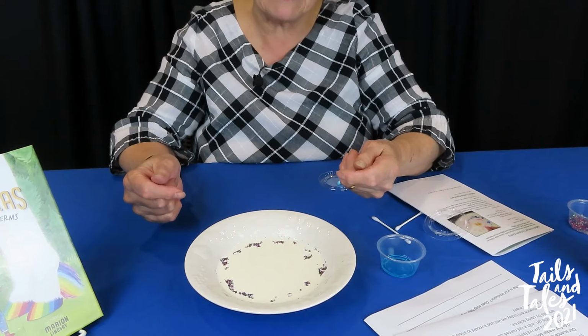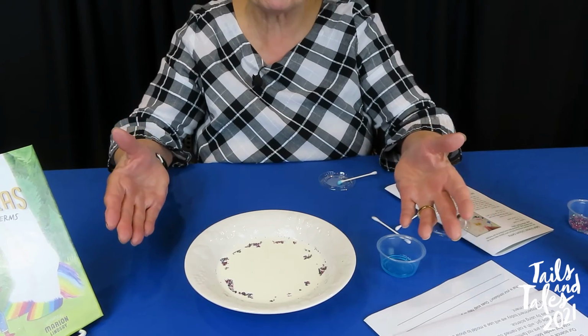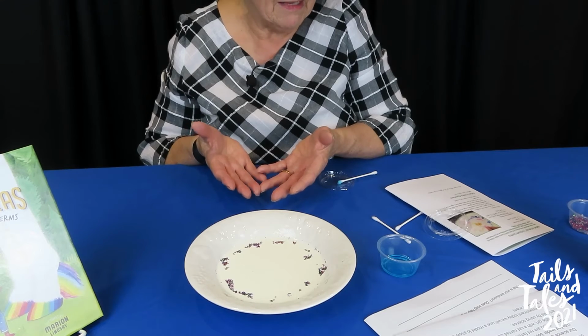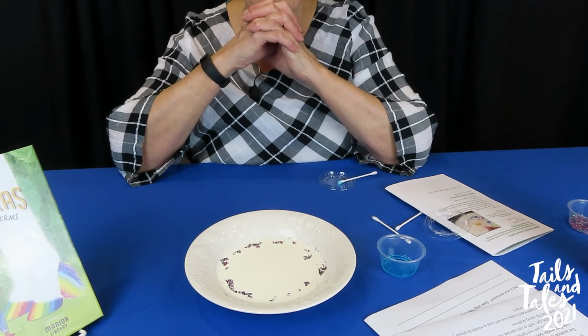That's what our experiment is about. Why do we wash our hands? We want to get rid of the germs. We don't want germs. So, what can you conclude from this?